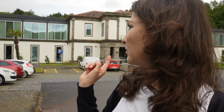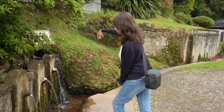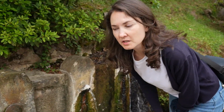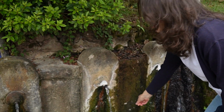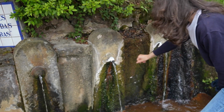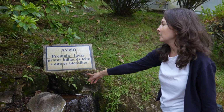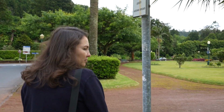There is a second big hotel here in Furnas. I don't know what's the name. Octant. And next to this hotel there's a beautiful park, and also a hot spring as well. It's hot water, pretty hot. Ouch, it's very hot. It's cold, hot, and very hot. Water comes from here as well.